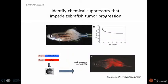So we return to Dave's rhabdomyosarcoma model, and I just want to tell you a little bit about this model. You basically inject KRAS into one cell embryo, and 7 days later you have cancer. So it's a very, very fast assay. And you can see this, a lot of the fish die. And Dave also developed a co-injection technique. So if you just co-inject two plasmids, one with KRAS and one with red, then all the tumors will actually be red.